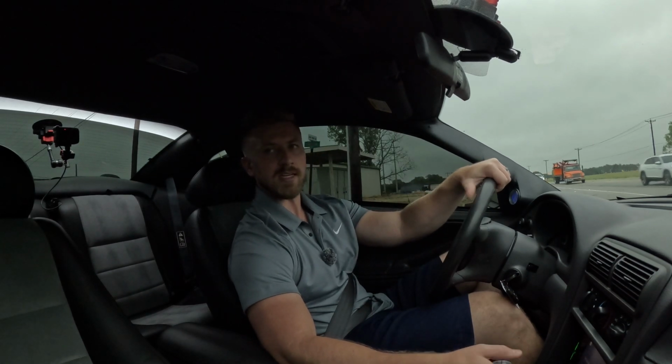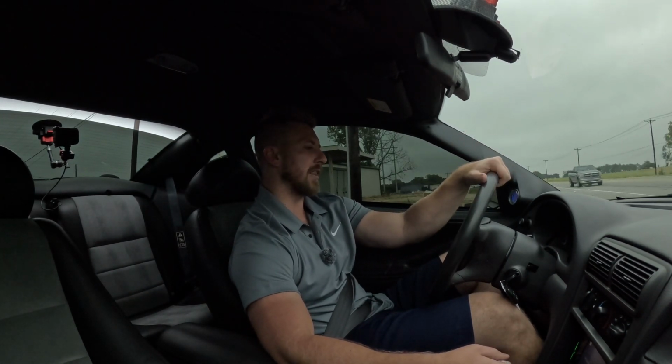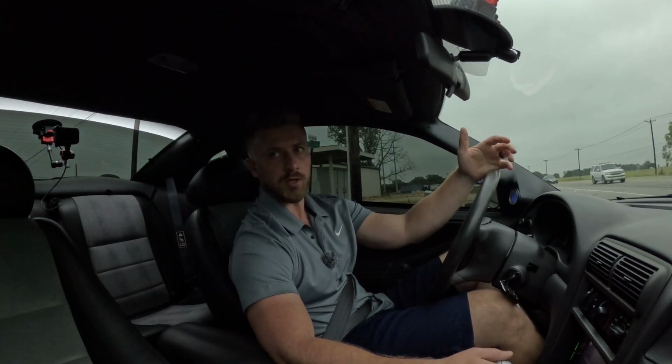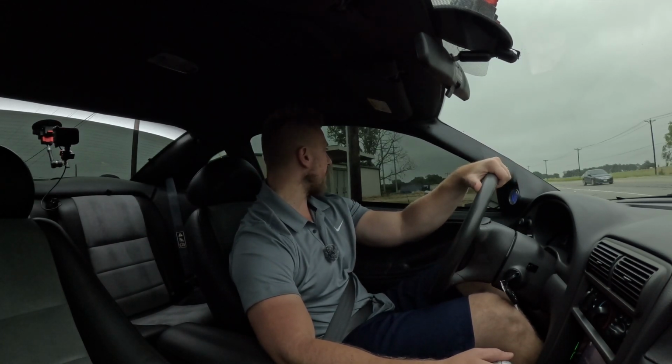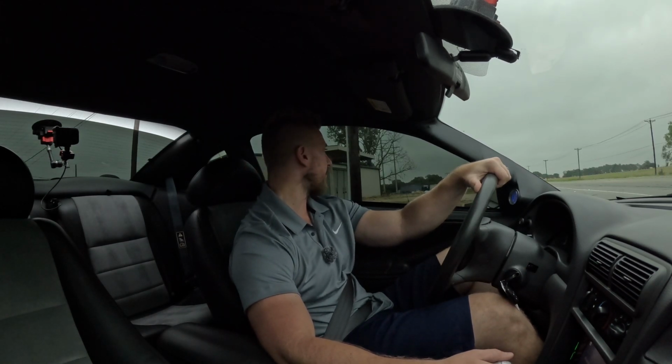Without getting crazy into the throttle, this car drives like a stock Cobra. Again, it's a 10,000 mile car, and it performs awesome. Obviously, when you get into the power, it's going to have quite a bit more than what it would have had when it was stock. But again, just like I've said 3 or 4 times now, just a tastefully modified Cobra.